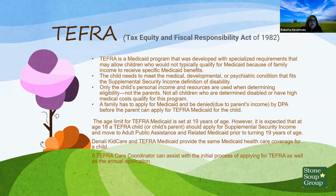And then I like to add about TEFRA, or the Tax Equity and Fiscal Responsibility Act of 1982. TEFRA is a Medicaid program developed with specialized requirements that may allow children who would not typically qualify for Medicaid because of family income to receive specific Medicaid benefits. The child needs to meet the medical, developmental, or psychiatric condition that fits the Supplemental Security Income, or SSI, definition of disability. Only the child's personal income and resources are used when determining eligibility, not the parents'. So not all children who are determined disabled or have high medical costs qualify for this program. A family has to apply for Medicaid and be denied due to the parent's income by DPA before the parent can apply for TEFRA Medicaid for the child.